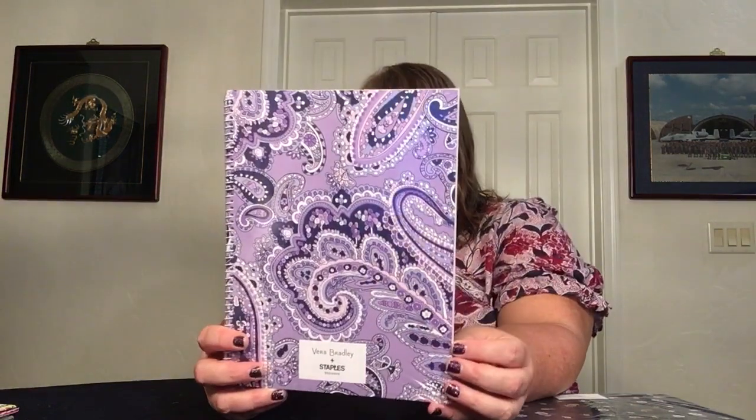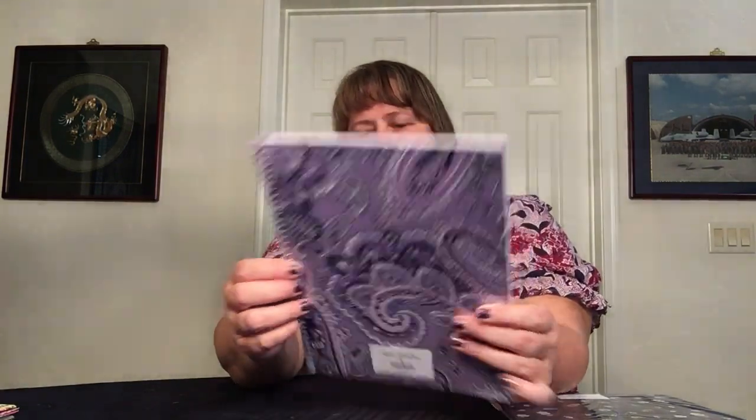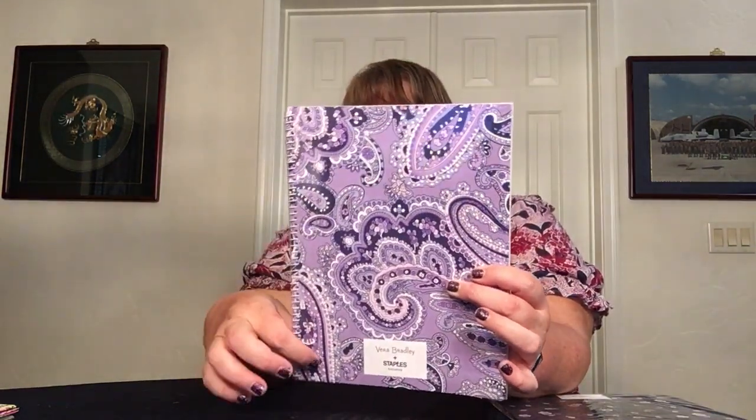I got a notebook. This is the Subject Notebook in Deep Night Paisley. 140 pages, and they are perforated. So you have the spiral, but they're perforated as well, but there are no holes in them, so you're going to have to punch your own holes. That being said, this does not say the dimensions, but this is not 8.5 by 11. I think it's that smaller size, like 10.5 by 8 or whatever. So slightly smaller than a normal notebook page, but a beautiful little notebook anyway. And it's purple, so I will definitely make use of it.